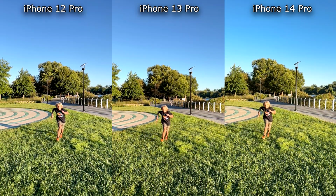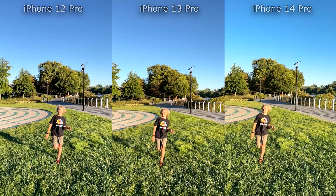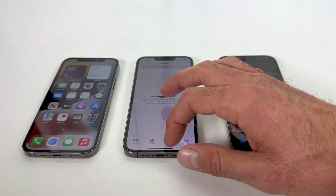While the color tones appear slightly different, all three look quite vivid. 14 Pro again gives us a higher overall level of detail thanks to its better total resolution. So what does all of this mean? Certainly a win for all of you who have one of these rivals of its times.